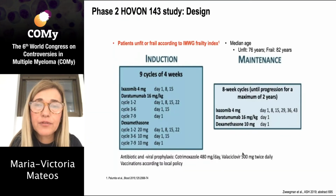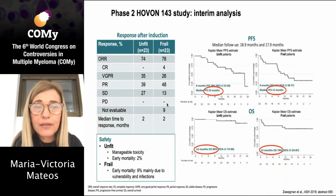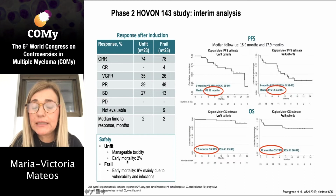And due to the convenience of the administration of ixazomib, maybe the frail population would be an ideal population to utilize this proteasome inhibitor, and the HOVON group is evaluating ixazomib in combination with daratumumab in this population, frail and unfit patients. And again, although the number of patients is quite reduced, I think that the data are encouraging if we consider that the population were unfit and frail patients. And I would like to focus on the low early mortality rate reported in this study.